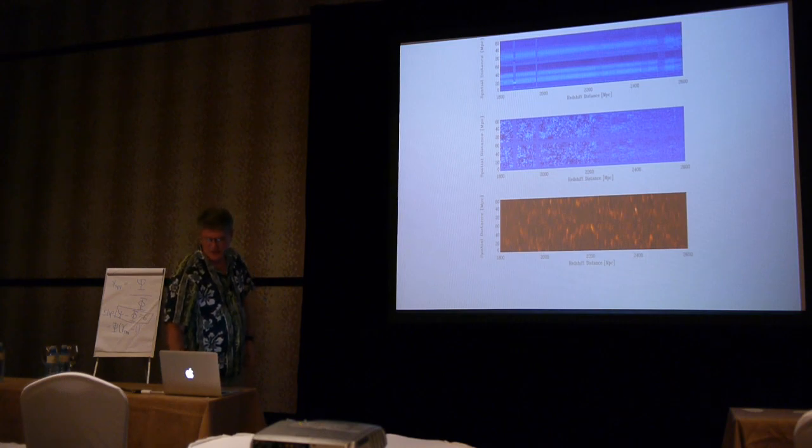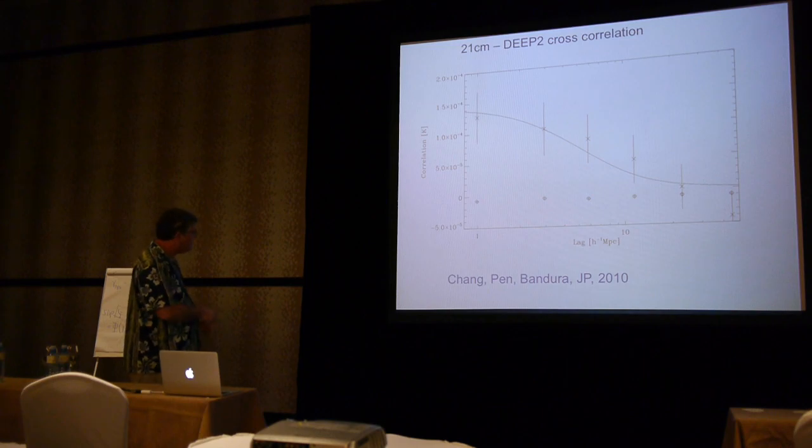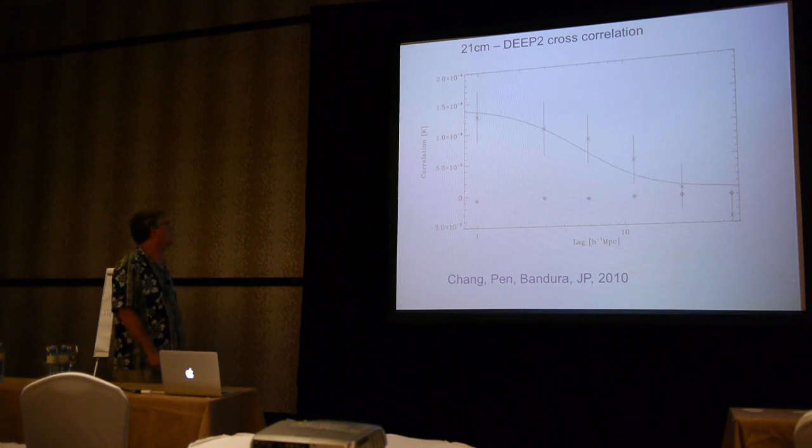That's a correlation. And here's the correlation function versus frequency. We're sliding in frequency, and here are the data points. This is that excess variance going away as we separate the two in frequency. So this is a cross correlation between Deep 2 galaxies and 21 centimeter glow. And these are various jackknife tests and various null tests, scrambling one of the 2 redshift sets, and several of them, just to show we get a 0 when you do a set of these null tests.